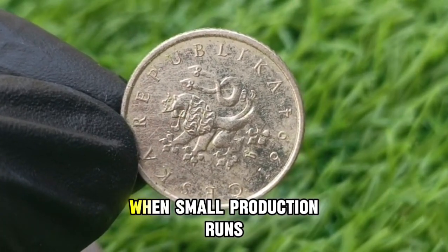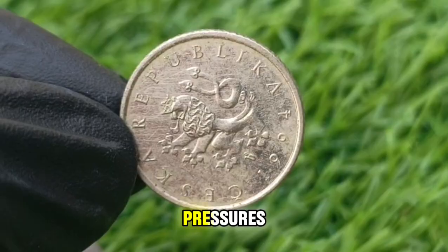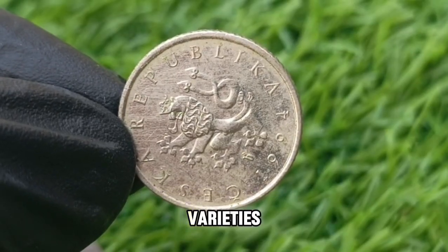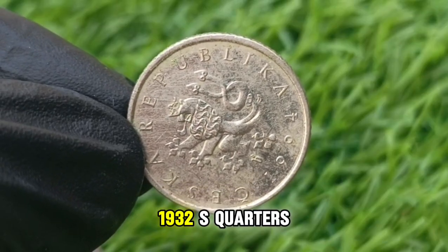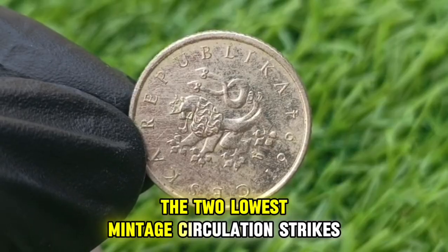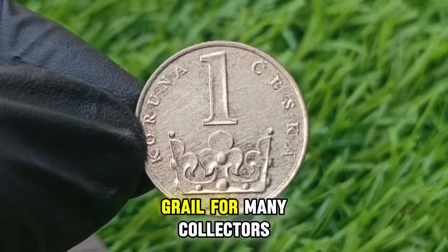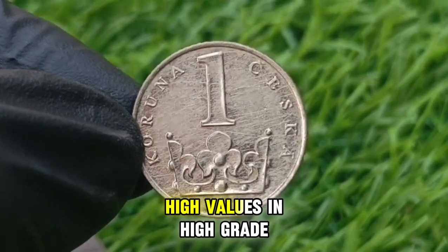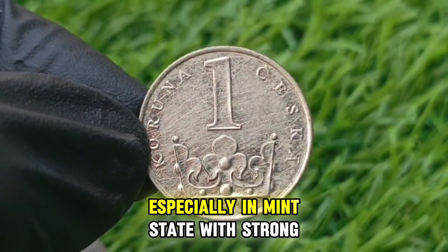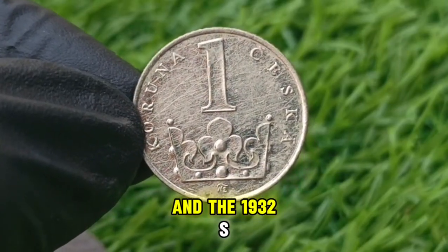the 1930s when small production runs, multiple die refinements, and inconsistent striking pressures created a wide spectrum of collectible varieties, including the prized 1932-D and 1932-S quarters, the two lowest mintage circulation strikes in the entire series, coins that today represent the holy grail for many collectors, with the 1932-D commanding extremely high values in high grade, especially in mint state with strong luster and minimal contact marks, and the 1932-S.